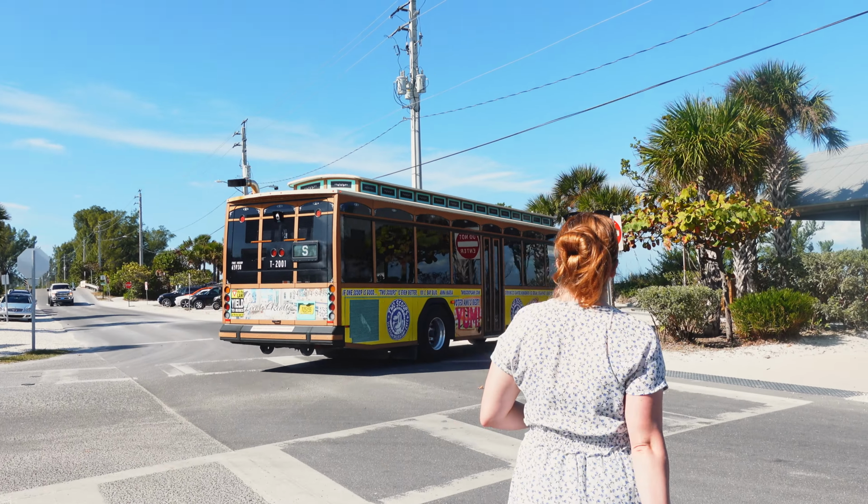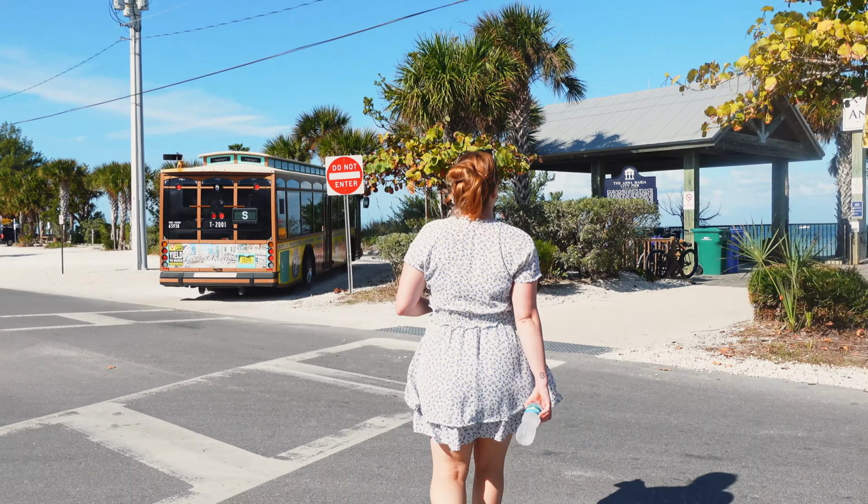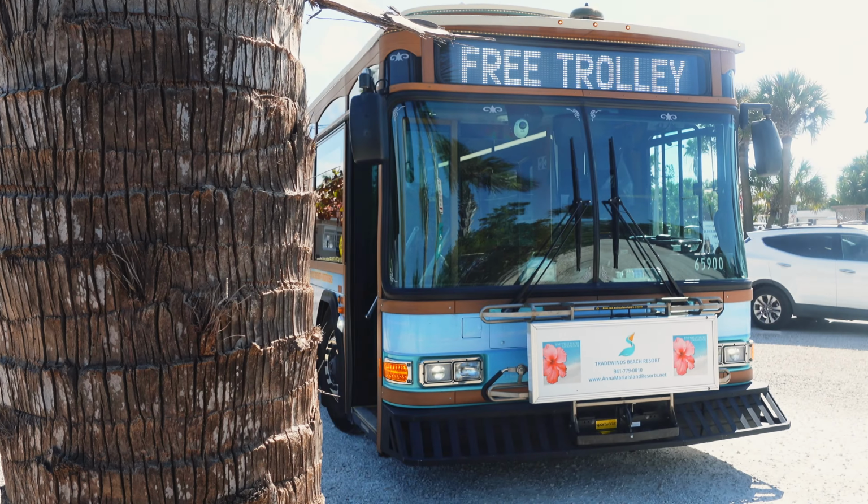Anna Maria has a free trolley that runs the entire length of the island with multiple stops along the way. This is the best way to get around.